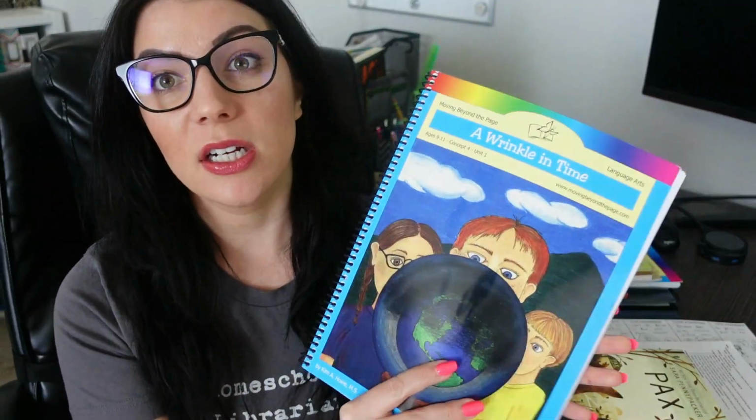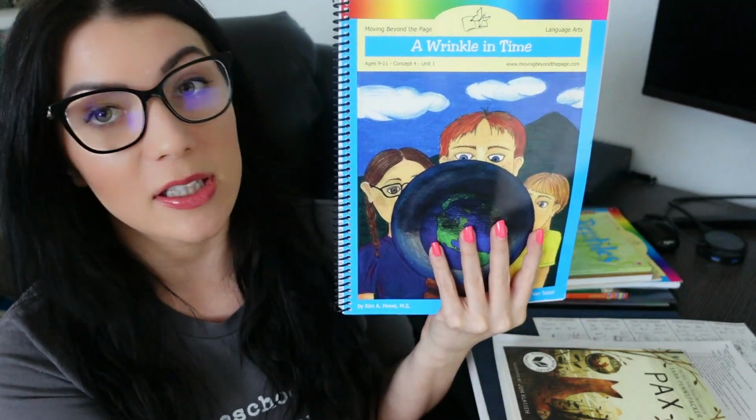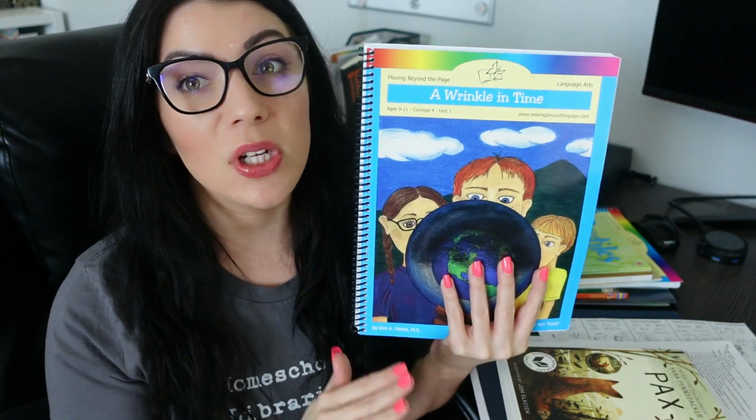My oldest daughter has been working through her independent Moving Beyond the Page unit, A Wrinkle in Time. She's loving this unit. She loves the book. I believe as of today she's on lesson 8 and there are 10 lessons, so she should be finishing up this week or halfway through next week.